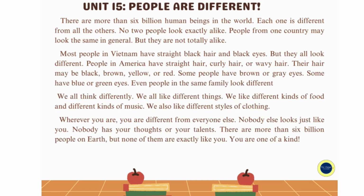Unit 15. People are different. There are more than 6 billion human beings in the world. Each one is different from all the others. No two people look exactly alike. People from one country may look the same in general, but they are not totally alike. Most people in Vietnam have straight black hair and black eyes. But they all look different.